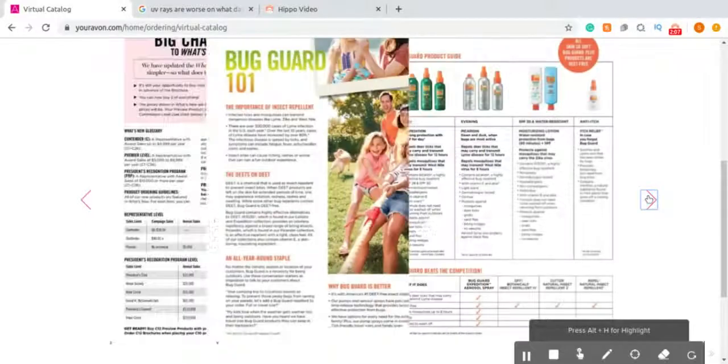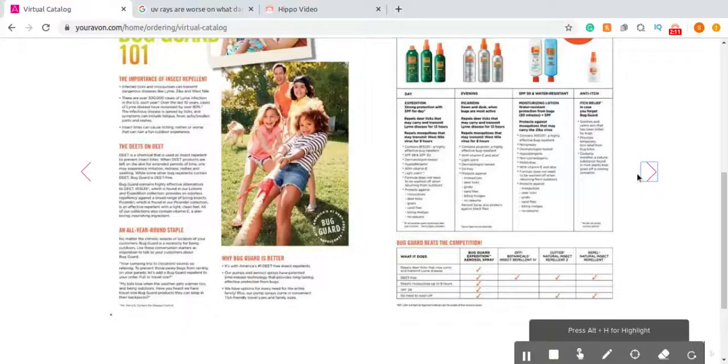According to them, versus our competition of other DEET-free brands, like Off Botanicals, Cutter Natural Insect Repellent, and Repel Natural Insect Repellent, which are all DEET-free, they don't have protection against deer ticks. So none of those repel deer ticks, none of them last up to 8 hours against mosquitoes, and none of them have any SPF protection.